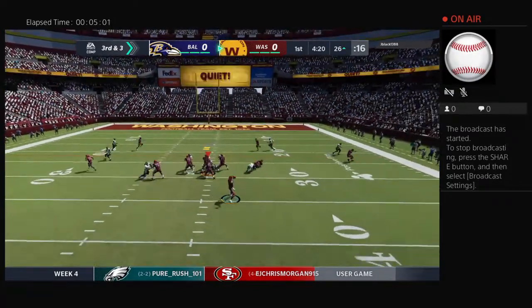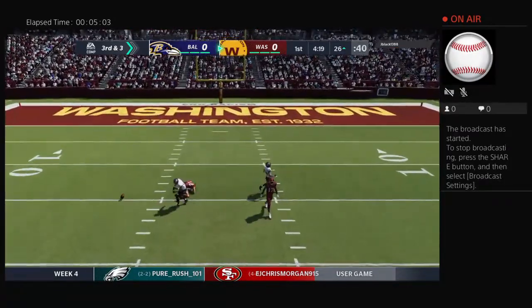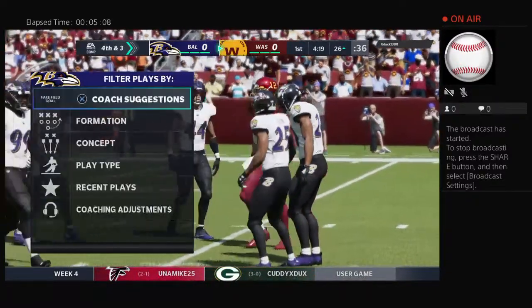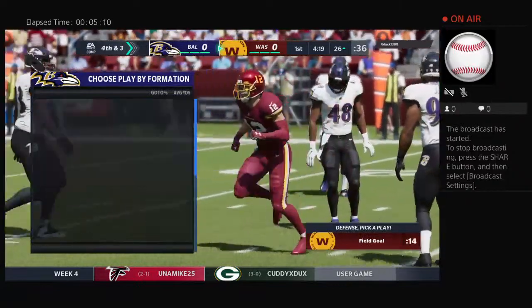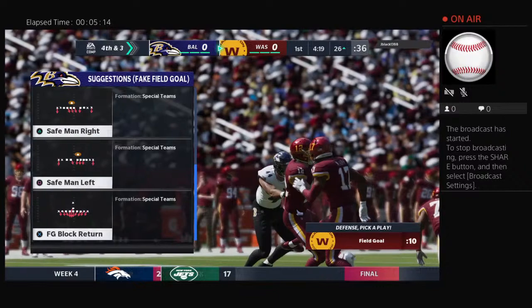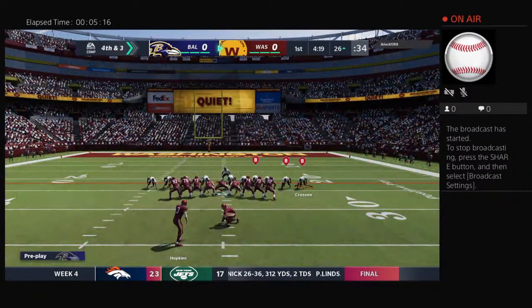A shotgun snap for Smith. And that's going to be incomplete. The contact there enough to jar that ball free, and it brings up 4th down. When you run in the slant, timing is everything, and against that man coverage, there was no space available, and incompletion as a result. Washington field goal.